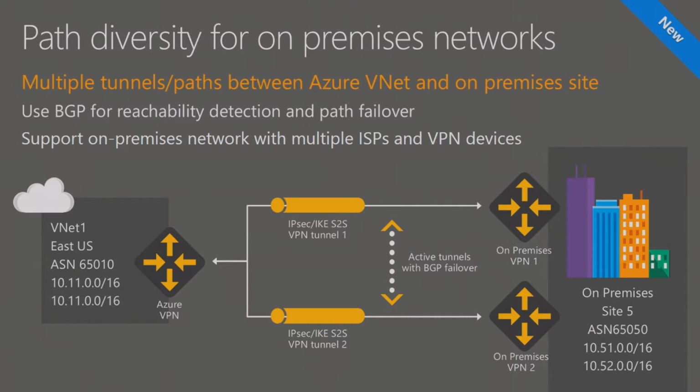In addition, we've added more high availability features for our VPN services. The key of this slide is that we now allow path diversity for on-prem networks. The key of this slide are the two boxes to your hand side with a bunch of arrows that show on-prem VPN 1, VPN 2. You can now actually have a pair of them, so you can enter the VPN network from two different points, if you want to, from two different ISPs even. And end up with more redundancy with an active tunnel with BGP failover between them as well. And again, this is available today.